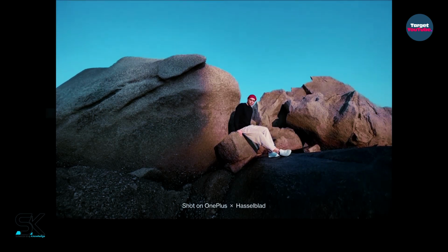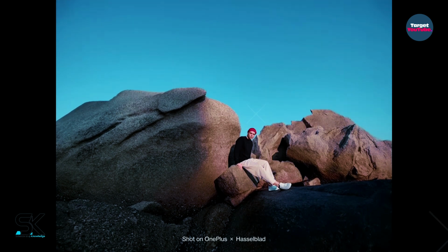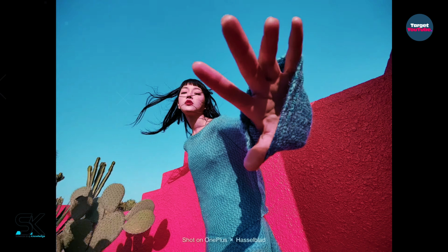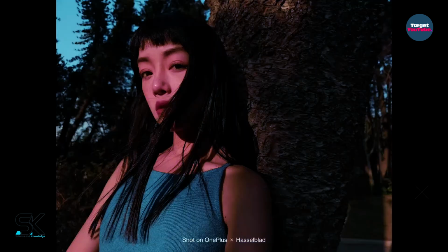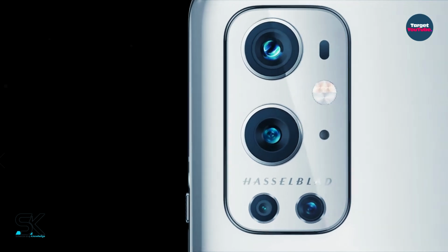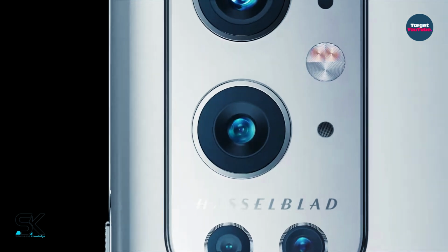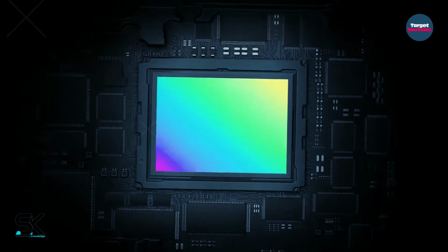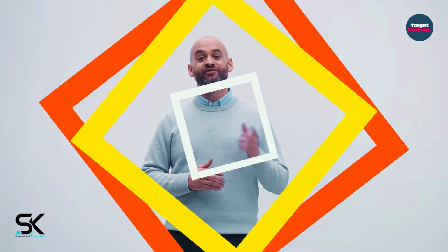This time around, we didn't want to hide it over in the corner like everybody else does. By moving it to the bottom center of your photos, it gives you a more elegant way to caption the memories that you capture on the Hasselblad Camera for Mobile. The OnePlus 9 Pro's primary camera is able to bring out amazing color and incredible detail with our custom 48-megapixel Sony IMX789 sensor, exclusive to OnePlus. Have a look.